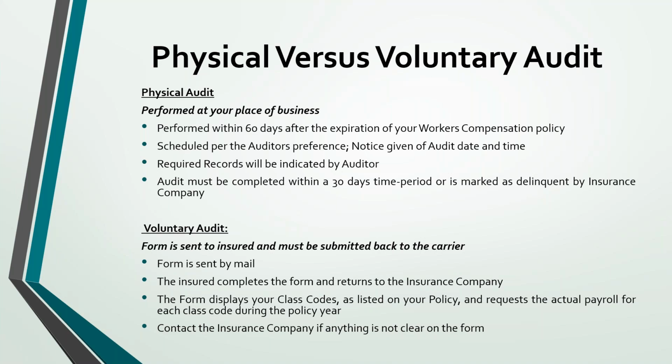A physical audit is usually performed at the place of business, but it could take place at another location, such as an accountant's office. If you have any general questions, you should contact the insurance carrier before the audit appointment. So the insured will receive this notice that the policy period has been assigned a physical audit. At that point, the carrier will contract out a third-party vendor, and that vendor will be assigned to contact the insured directly to set up a time and date.